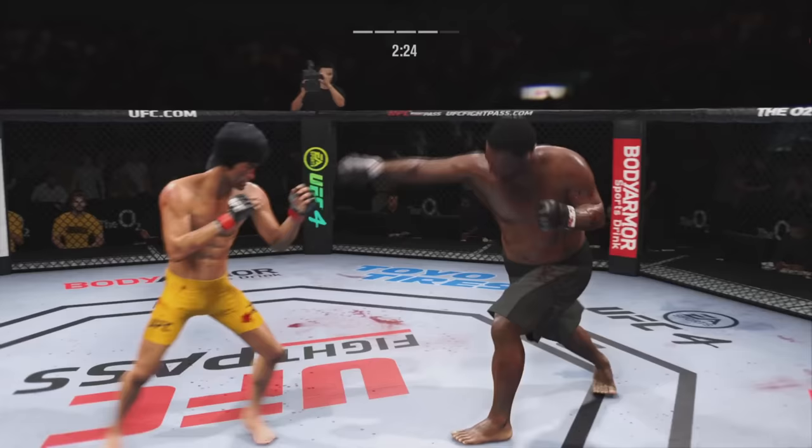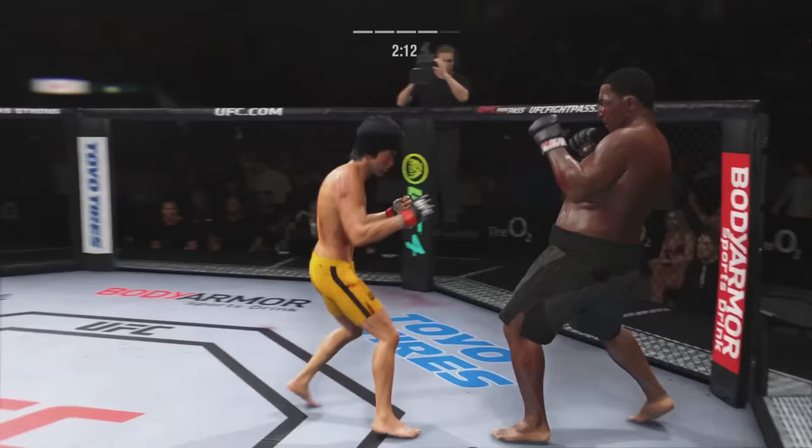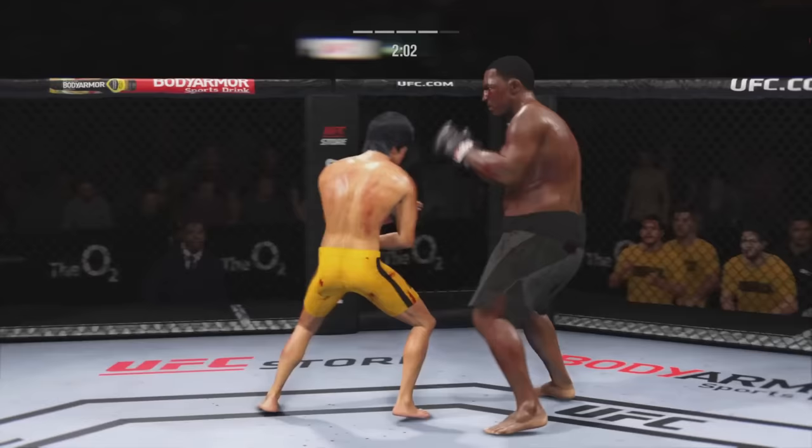How about this kicking game on full display tonight? Kicks back to back, just truly mixing up the target. Sight to behold. Continues to mix it up, going to the head, mixing in some body shots. Big head kick lands. Swing and a miss with that punch by Lee.